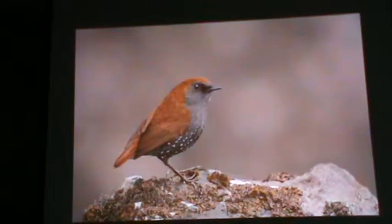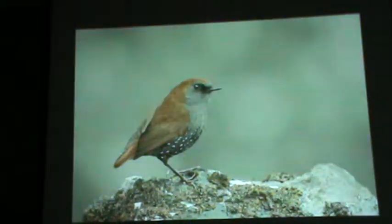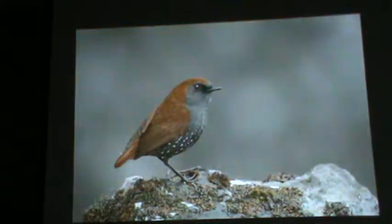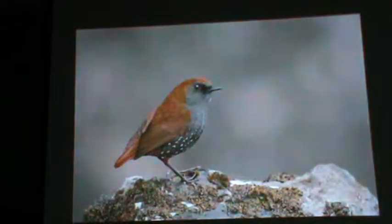Very skulking bird. And it breeds, actually, unlike the fire throat, which still breeds in the forest, this bird breeds actually above the tree line. So you have to go up to 4,000 meters high to actually have the chance to find this bird breeding basically among boulders and lichens. There is no more tree around there. This was taken in an area called Sela Pass, which is in Arunachal Pradesh.